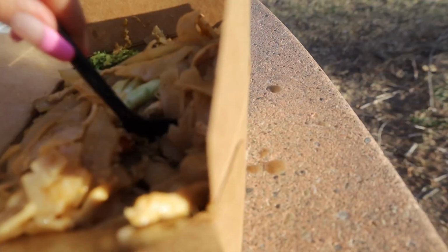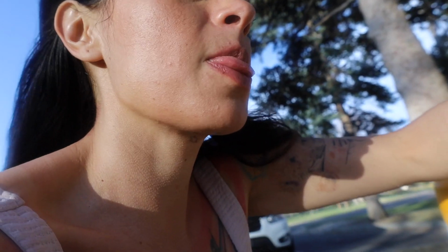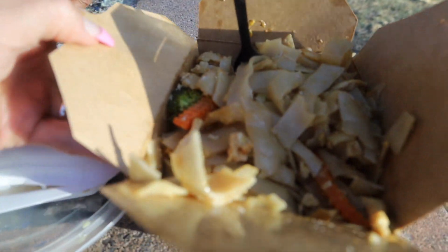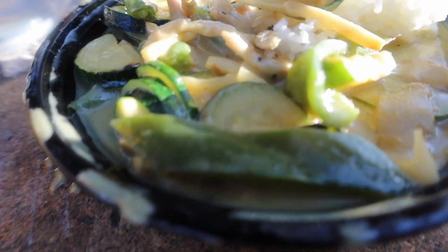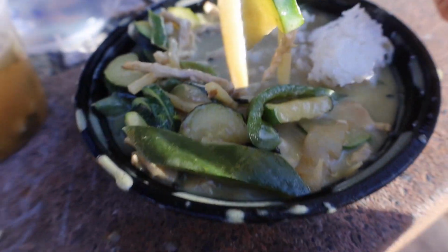Something noodle, something. Like it? I like your dinner. Kind of sweet. And then my green curry is good too. The green curry is good, but I feel like you have to add the rice in there. I never had green curry before.